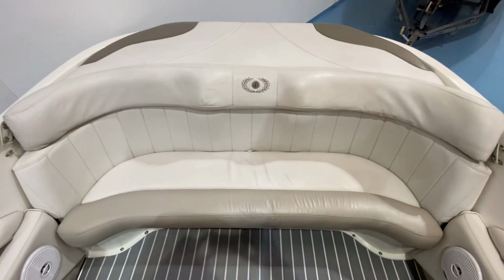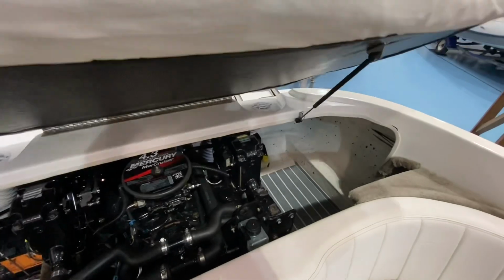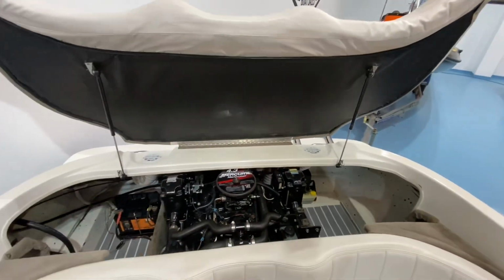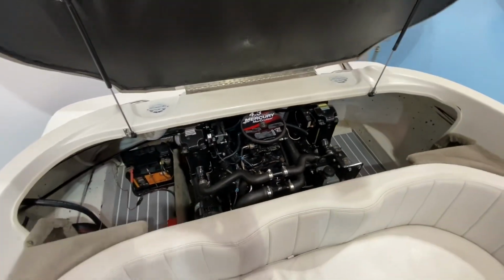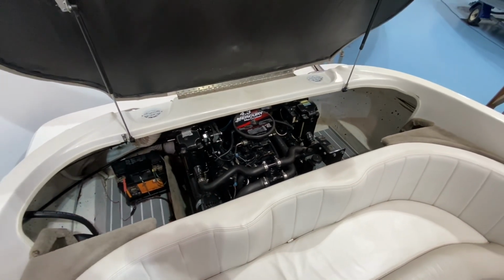Engine access is under the sun pad cushion. So it lifts up on two gas assist struts. And then you've got great access around this MerCruiser 4.3 litre engine. This is a big selling point of this boat.